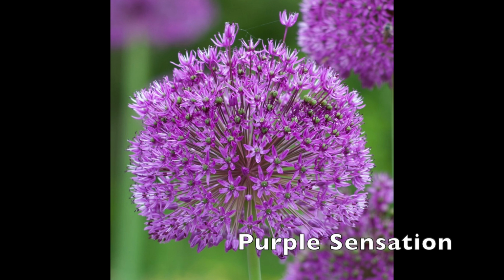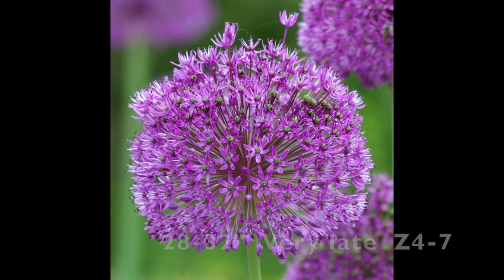I'm also adding more to Purple Sensation alliums that I already have. These are 28 to 32 inches. Again, blooms very late, beautiful, rich purple flowers on tall stems. And it kind of blooms right after the late tulips. But again, it blooms pretty late, zones 4 through 7 on the alliums.